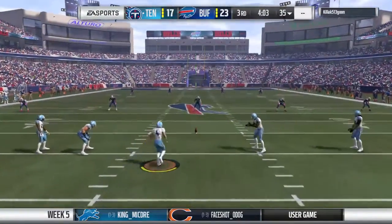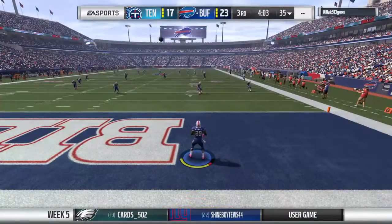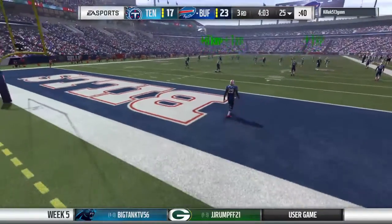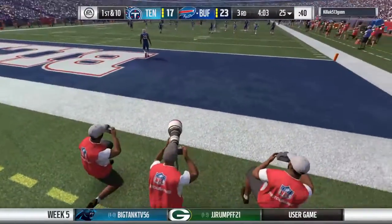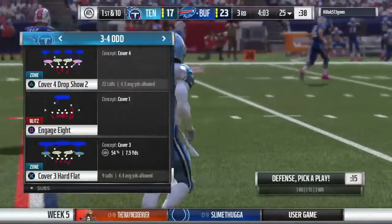After the touchdown, it's Gay to kick this one away. And that'll carry over the back line of the end zone for a touchback. Now the Bills offense gets ready to head back onto the field.